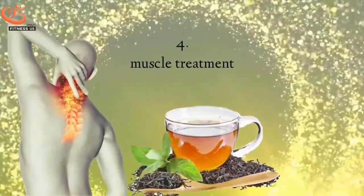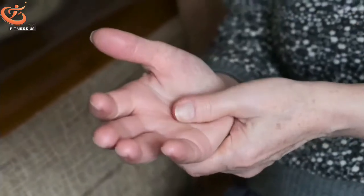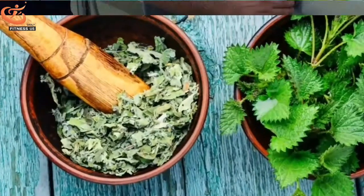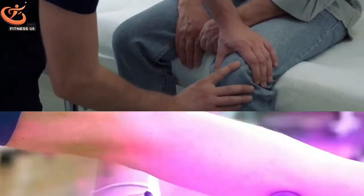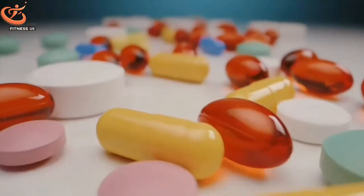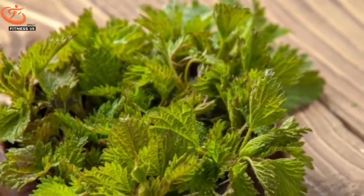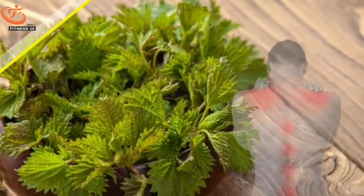The treatment of muscle and joint pain is the fourth property of nettle. To be able to reduce joint pain, you need to have an anti-inflammatory diet. Nettle has been used for centuries to treat wounds and muscle and joint stiffness. Those who suffer from arthritis and use nettle besides anti-inflammatory drugs reduce their need for pills. In fact, this plant, with its anti-inflammatory properties, has the power to eliminate the symptoms of osteoarthritis.